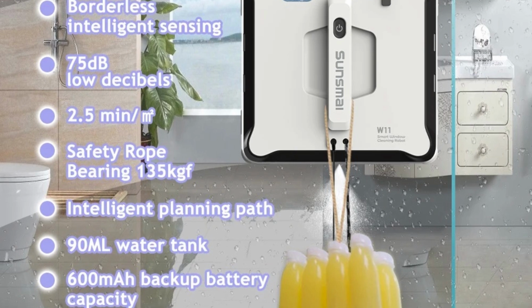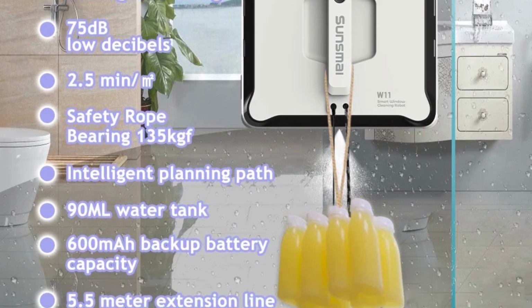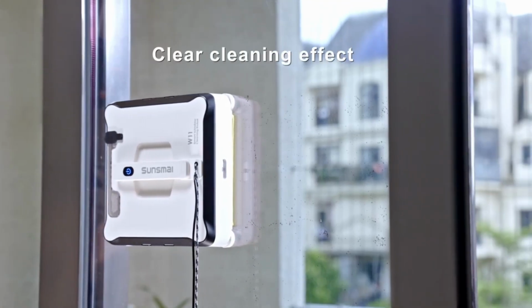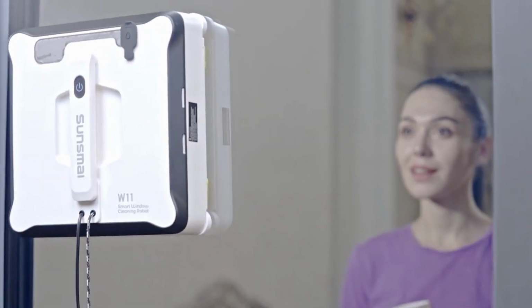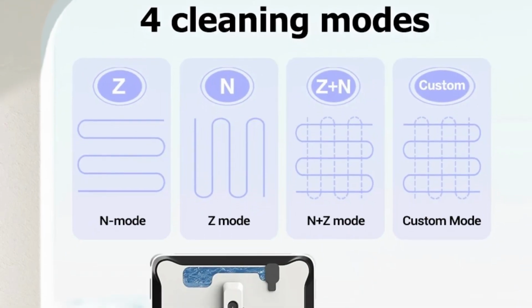Borderless intelligent sensing. The advanced sensors in the SUNSMAI Robot Window Cleaner allow it to operate seamlessly on vertical surfaces, making it versatile for various window types. This intelligent sensing technology ensures the device navigates your windows efficiently and effectively, regardless of their design. Quieter operation.